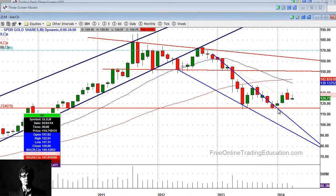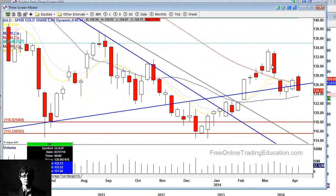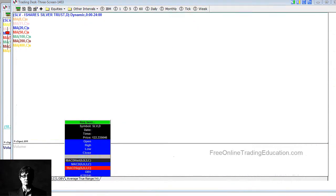Gold is the monthly chart. Pop, hanging out. If you look here at the weekly, drop. We pop, pop, pop. We're starting to rally here. But on the weekly, big bearish engulfing, looking to drop. On the daily, we talked about this bear flag. It dropped. Just look for more downside opportunity in gold and silver.